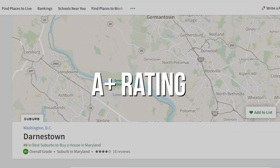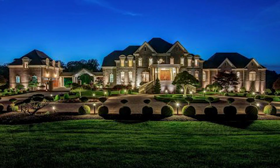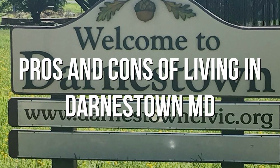Darnestown, Maryland is a suburb of Washington, D.C., located in Montgomery County, Maryland. They got an A+ rating on niche.com for 2022. When I think of Darnestown, I think of large lots, beautiful houses, and a more country feel. It's definitely a great choice of places to live if you want a more rural feel, but still don't want to be too far away from Washington, D.C. So today, we're going to go through my top pros and cons of living in Darnestown, Maryland. So let's just dive right in.